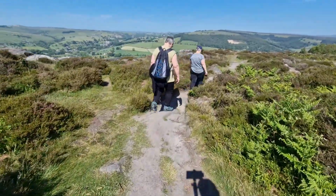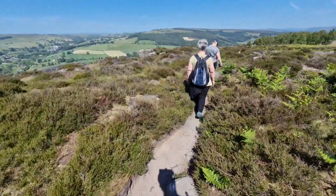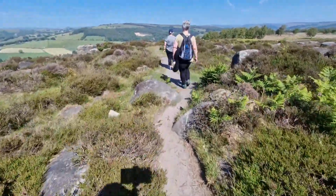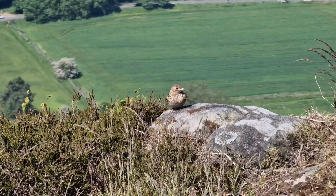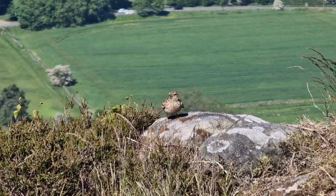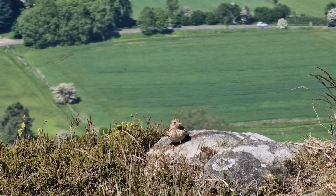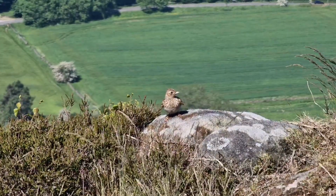We continue walking down the path on the very edge of Curbar Edge as we start to see more and more wildlife coming amongst us. Beautiful birds like this one here in front of me, just sat sunbathing in this gorgeous early morning sun. Oh, what it's like to be a bird. No cares, no worries.